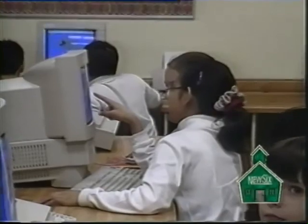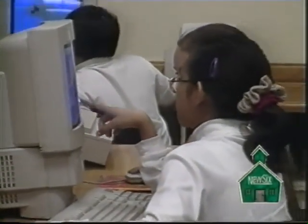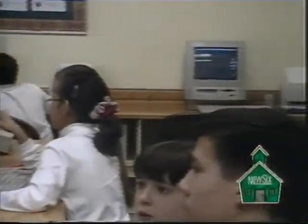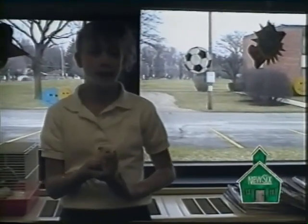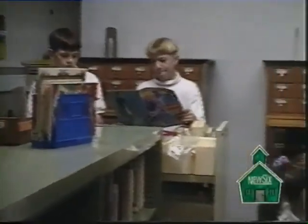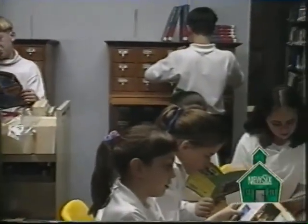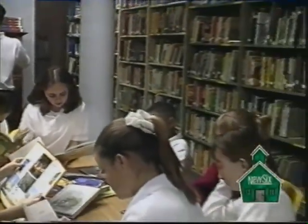We have a computer class every other week. We are always learning new things about technology. Now we're studying Africa. Hamster Butterscotch. He's our class pet, and he's very playful. Library where we get our research materials. We have magazines, chapter books, and many other books you would enjoy.